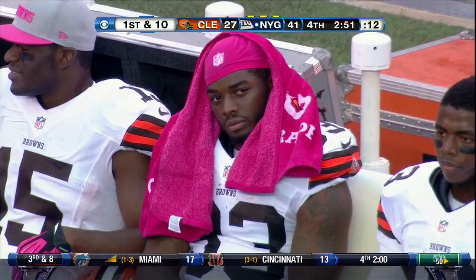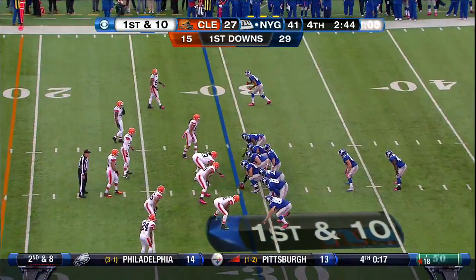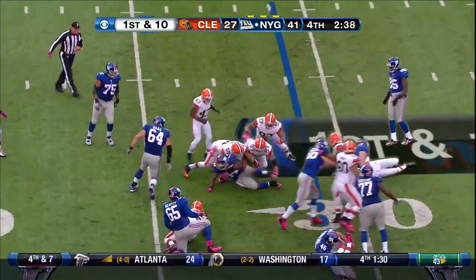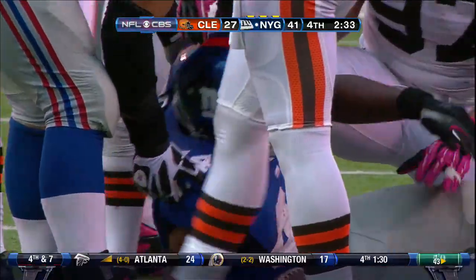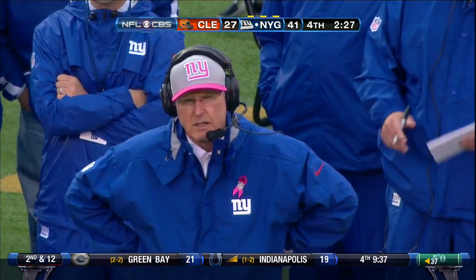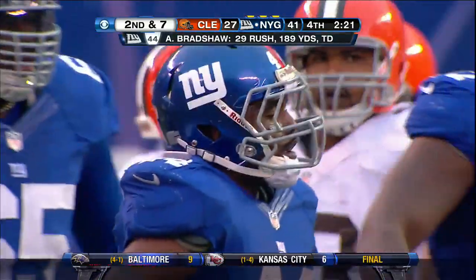Trent Richardson, he's got the massive pink look going. So they will look at Rubin on the sideline. Meanwhile, a new set of downs for Manning and Bradshaw. That should take us down to the 2-minute warning as Cleveland can no longer stop the clock. I think they're trying to work Mr. Bradshaw up to the 200-yard mark he has on the day. He has put in a lot of work.